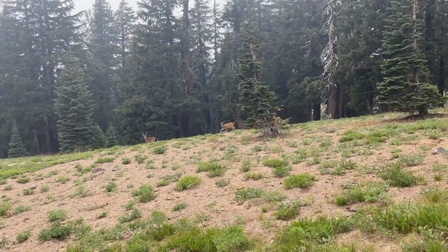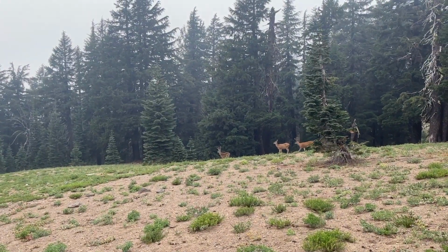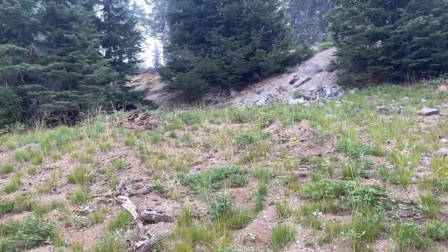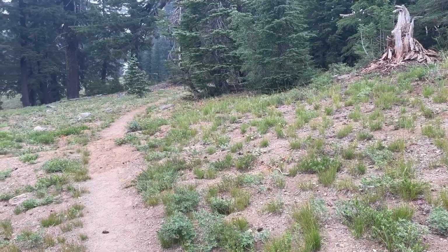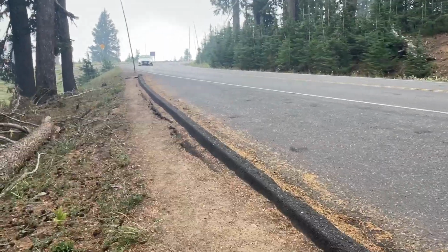There's 3. 2 bucks and a doe. That's not good odds. Alright. The road is right up there. There actually, probably could cut right up there, but I'm not gonna cut the trail. Yay. Alright, we're just about to the rim village.